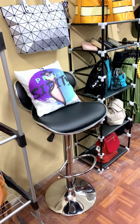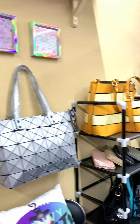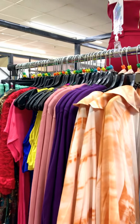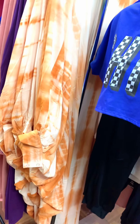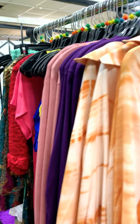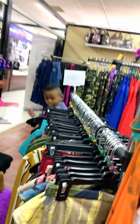If you want to sit down, catch your breath, go ahead and do so. You've got another bag section here, some wallets. And then on this back side, you have a little bit of everything. You've got some dresses, some dusters, some oversized dresses here. So yeah, you would definitely find what you are looking for. Not all items are on our website as of yet.